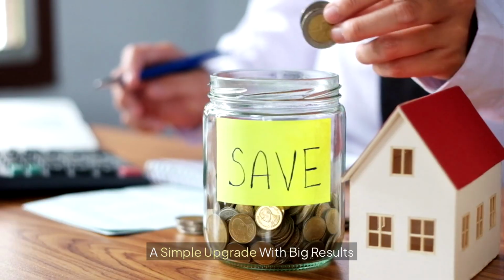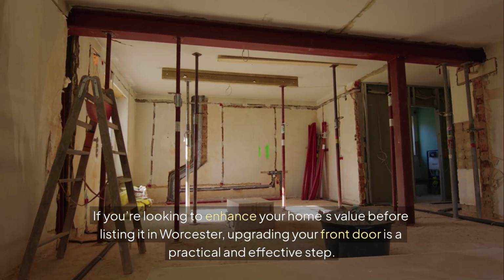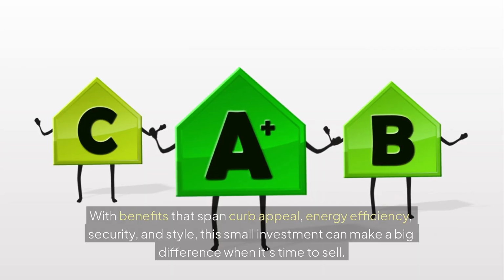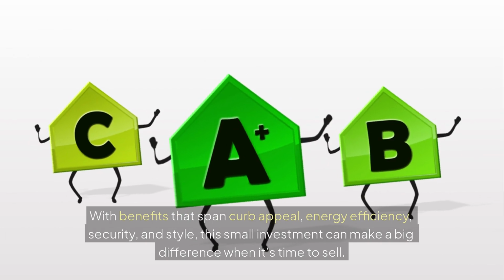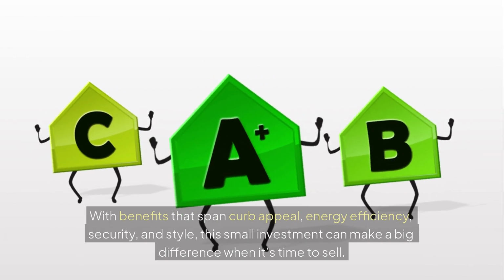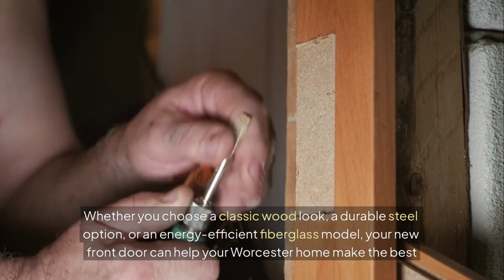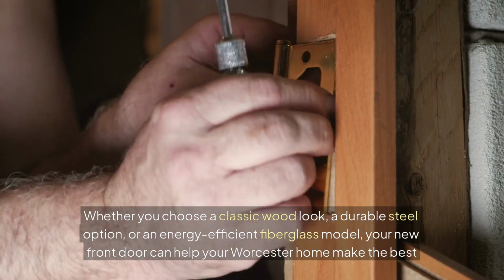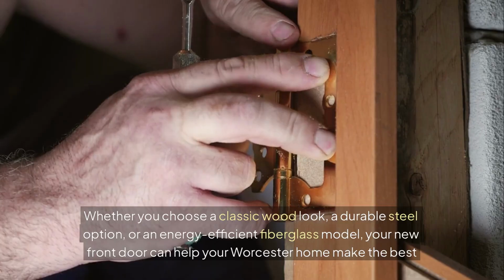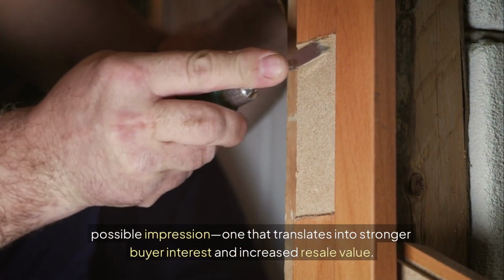A simple upgrade with big results. If you're looking to enhance your home's value before listing it in Worcester, upgrading your front door is a practical and effective step. With benefits that span curb appeal, energy efficiency, security, and style, this small investment can make a big difference when it's time to sell. Whether you choose a classic wood look, a durable steel option, or an energy-efficient fiberglass model, your new front door can help your Worcester home make the best possible impression, one that translates into stronger buyer interest and increased resale value.